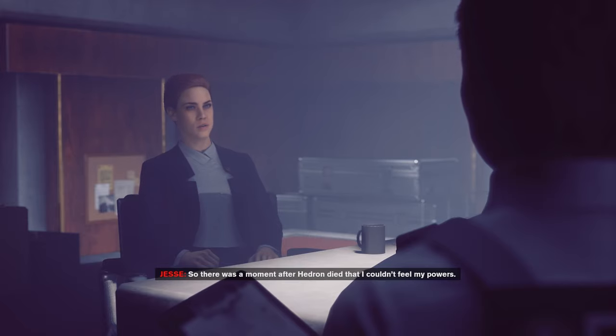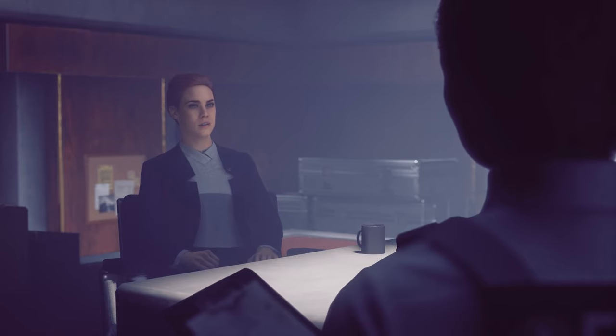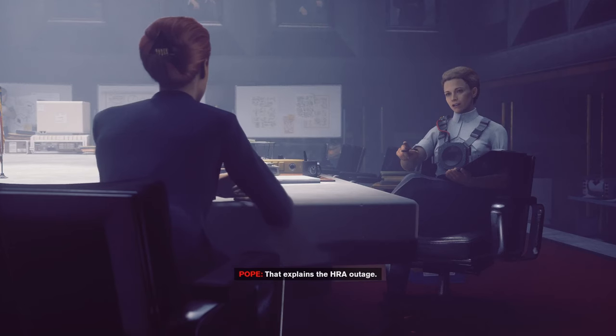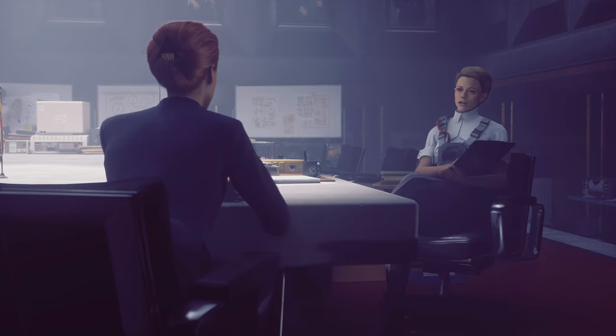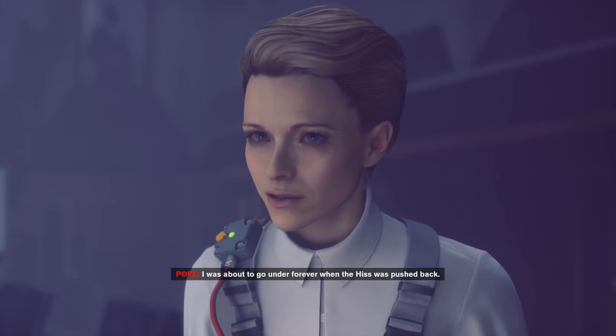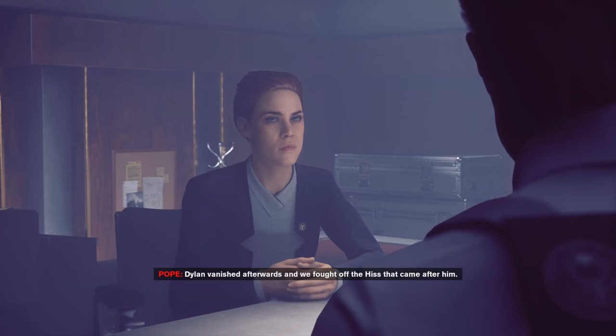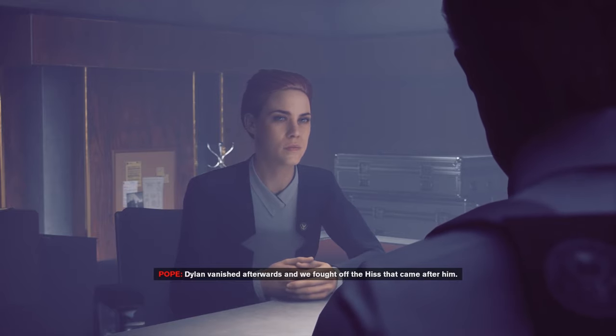So, there was a moment, after Hedron died, that I couldn't feel my powers. The hiss got into my head. Just for a moment. That explains the HRA outage. Before we knew what was happening, the hiss had us. They were in my head. I saw terrible things. I mean, I was about to go under forever when the hiss was pushed back. The HRAs had come back on. Dylan vanished afterwards, and we fought off the hiss that came after him.